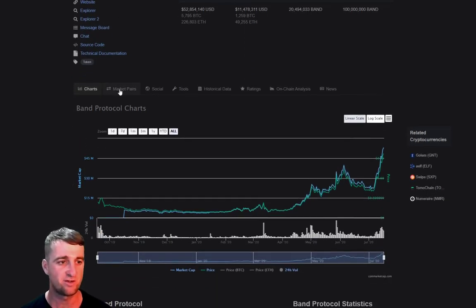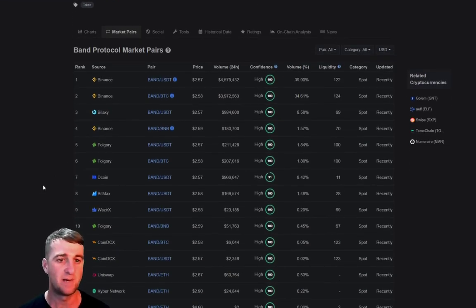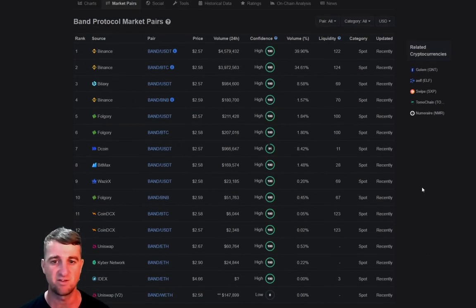Scrolling down to the charts, let's have a look at some market pairs. So Band is mainly traded on Binance. A lot of the volume is there, you're getting 75% of the volume just on Binance, and that's against Tether and BTC. We are trading on Bilaxy, but you can see we have quite a fair few. We have 16 pairs over there. Binance is by far the biggest.